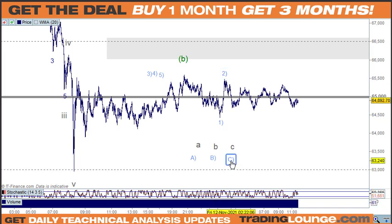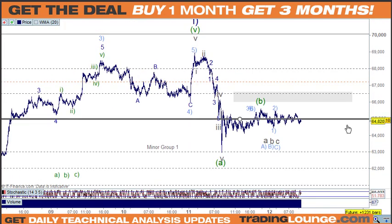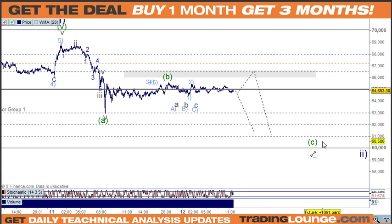So I'm just going to have to wait to see which way it breaks. But being a professional as I am, because we got 5 waves here, after a corrective pattern, we're going to get another 5 down here. All I don't know is if we go to here first and then go down, or we just go down from this point here looking for 5 waves here. That I don't know.